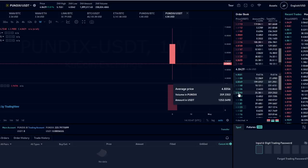And it's one of those that was much, much higher before this token swap. So they did swap their NXPS for PundiX, and it was about a 1,000-to-1 swap. So a lot of people were confused, a lot of people not knowing how to do it. And because of that, we're seeing PundiX completely tank in price.